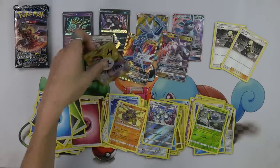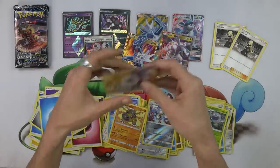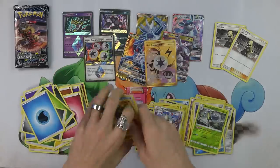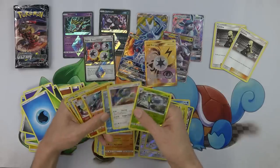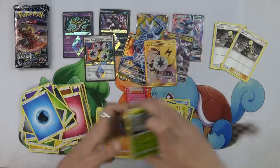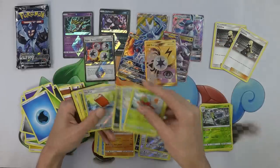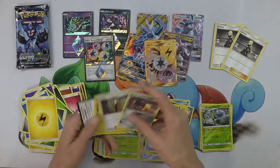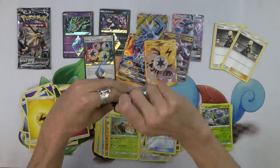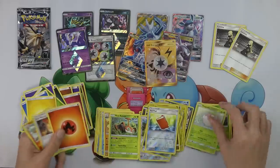Oh, I also forgot. I have to look for Weaviles. Oh, my sleeves are stuck. Gotta look for Weaviles and not the Magneton. No, it's gonna be Holo Rares. It's gonna be Holo Rares. Did we get it? We did not. Okay. Prices have gone up on a bunch of random things in this set. And I think they're both Holo Rares, I believe. Okay, there's our fourth. And a Shebe.